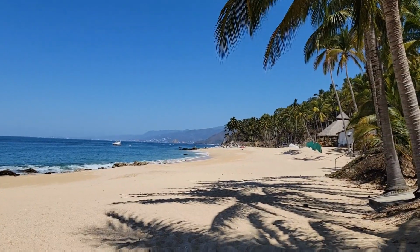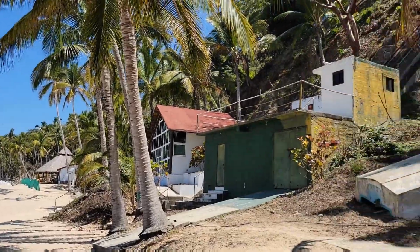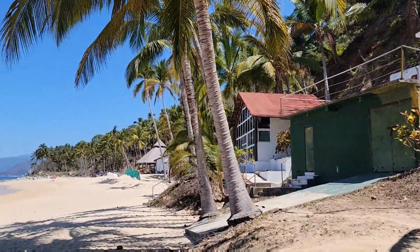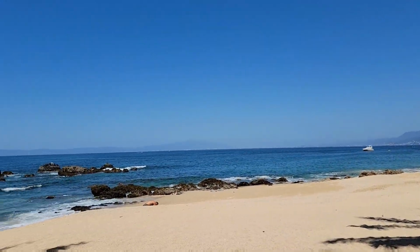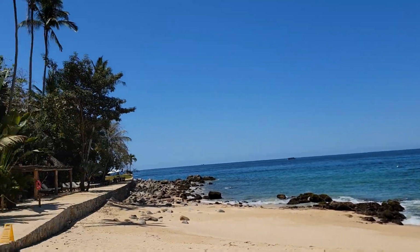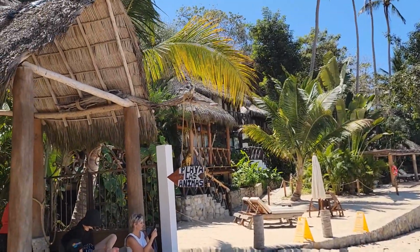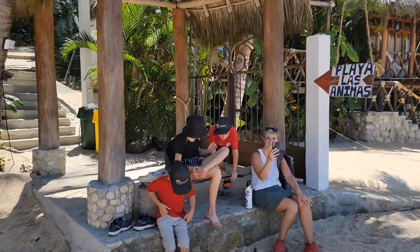This beach is incredibly beautiful and basically completely empty. I don't know what it is. There's all these buildings, like an amazing looking house up there, but it doesn't look like any of it's occupied. It looks like an abandoned beach. I'd have to look it up, but it's not Las Animas, we did learn that. So we're going to continue our journey because on this side, there are some beautiful homes that are clearly occupied and a sign that's telling us where to go. So off we go, let's continue.